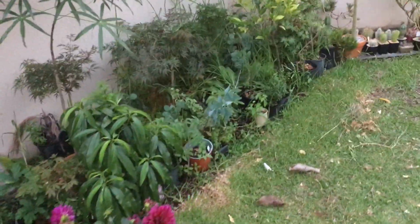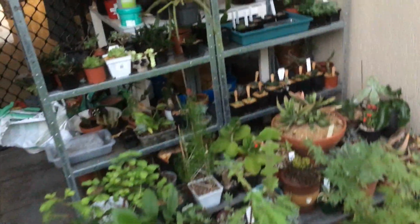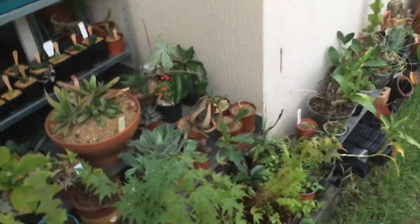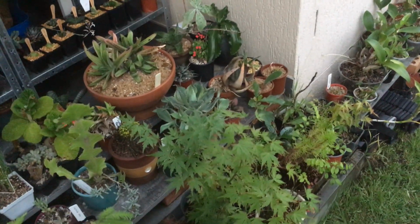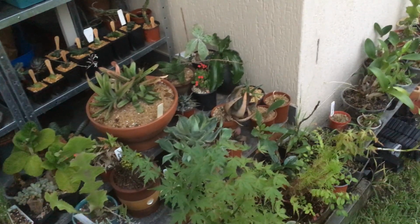But anyways, I think that's it for this garden update. I think I've covered everything. I'm just going to walk back and make sure I've covered everything. I've covered all of this. I've shown you the greenhouse, I've shown you the trees, I've shown you the orchids and everything on the shelves. So I think that's it for this video. It's been a great year and I have a lot of exciting content planned for next year, so stay tuned for that.